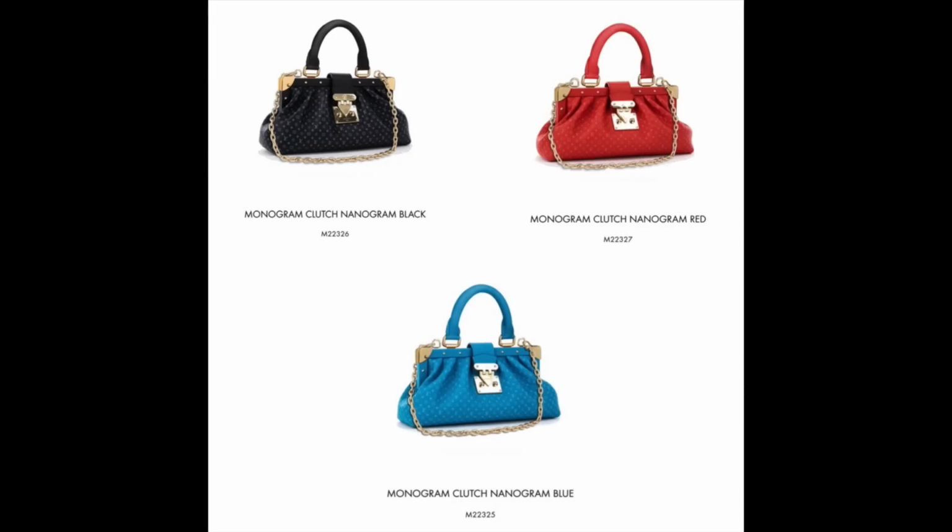The Monogram Clutch Nanogram Black, which is very beautiful, very sexy, very classy. I love it, guys. The product code number is M22326. The Monogram Clutch Nanogram Blue, the same color as the Speedy, okay? Product code number M22325. And this is absolutely gorgeous.